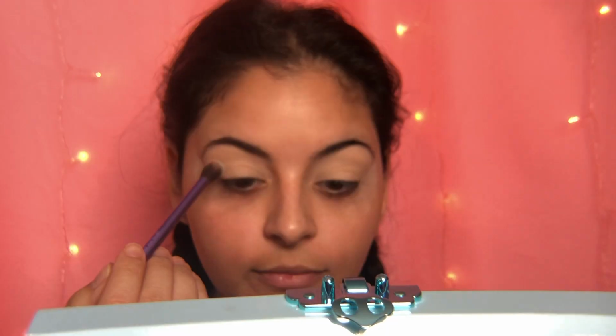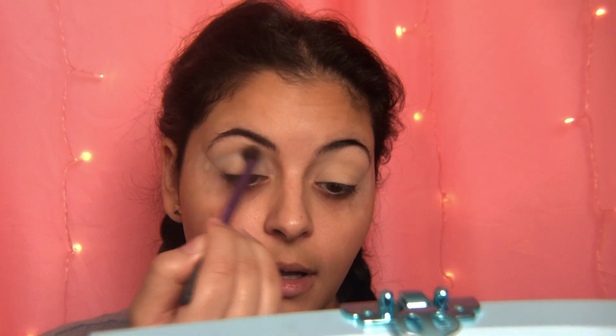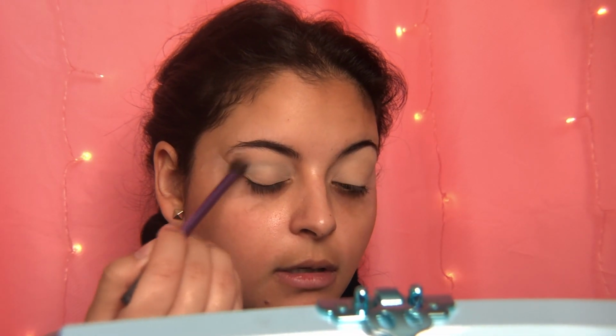So for the first shade that we're going to go into the transition with, I'm just taking, it's called a Multitask Eye Brush from Real Techniques, and I'm going to dip into the shade I'm Cold, which is fitting because I'm literally always cold, which is why I always film in long sleeve. So just because I never really work with blue eyeshadows, I'm just going to start filming on one eye, and then I will film the second eye when this one's done.